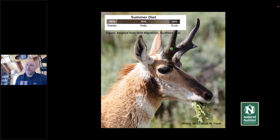Now, as we move into summer, the forbs become the primary proportion of their diet. And when we're talking about forbs, we're really talking about flowering plants. So this pronghorn is probably eating maybe an aster, but they're eating a lot of flowers. They're eating the stems of flowers. Anybody that's spent any time in the GYE in the summer knows that it's quite a floral explosion. So there's quite a lot for them to eat.